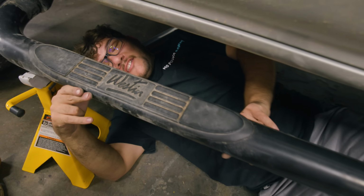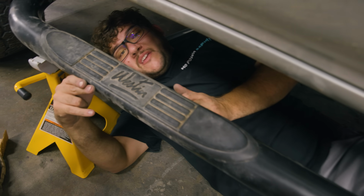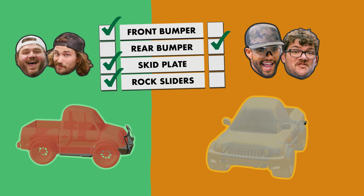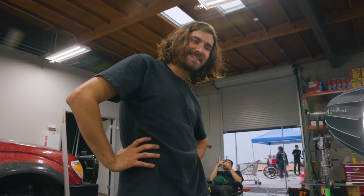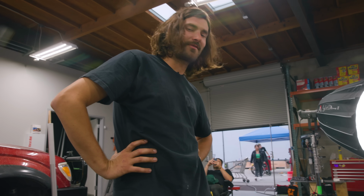Looking underneath, there are some decent scratches on here from being functional, so I feel good using these, and they're pretty easy bolt on. They just go right on the truck. Little hand-me-down pants. Those are gonna look good on here. Thank you, man. They'll fit the truck.